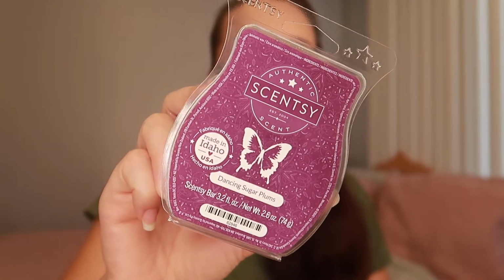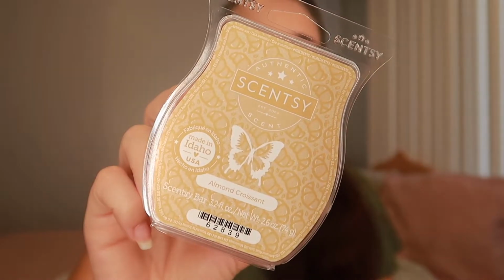We have here Dancing Sugar Plums. This is also another popular one. Next up, we have here Almond Croissant. Now for me, this one I will forever love. This is the very first scent I ever warmed when I first tried out Scentsy. I've known about Scentsy for maybe 10 years because my mom used to use it. And then last year, I basically started getting into the Scentsy wax bars. And this was the first and I absolutely love it. I kind of regret not trying Scentsy any earlier, but hey, better late than never, right? So that one's a really good bakery scent.